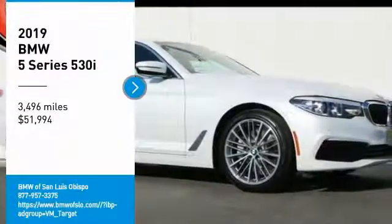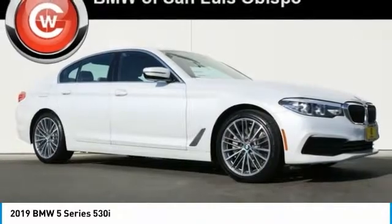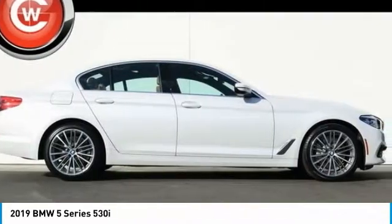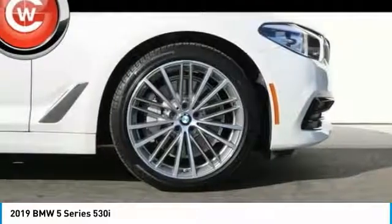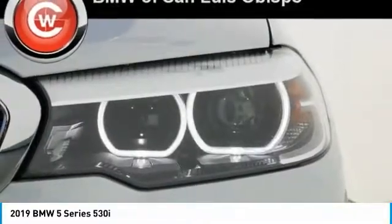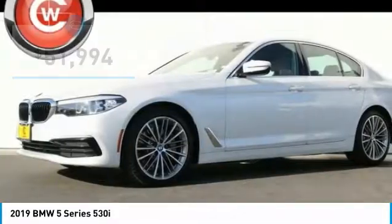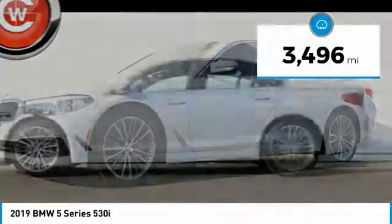Looking for the right vehicle? Check out the 2019 5 Series. The 5 Series incorporates bold styling cues that departed from BMW's traditional styling language. If you are looking for excitement and boldness, the 5 is for you and is priced below $55,000. This vehicle has less than 4,000 miles.